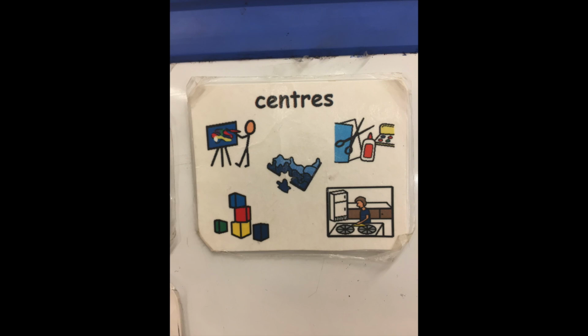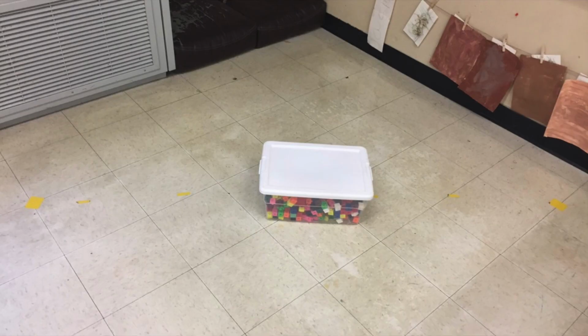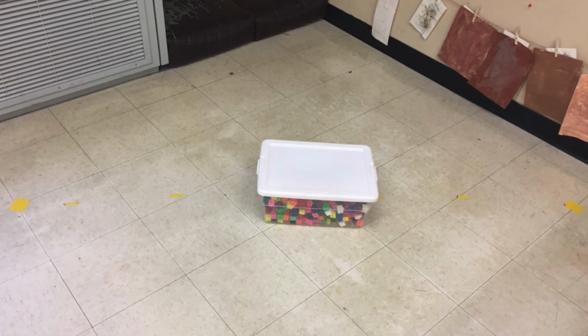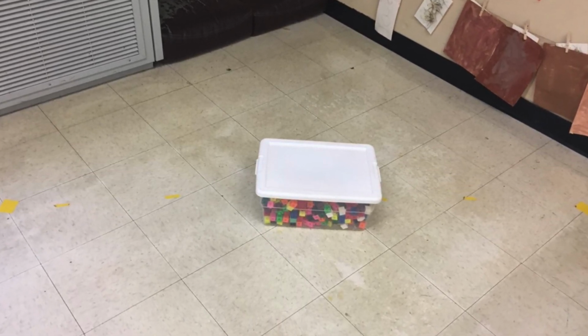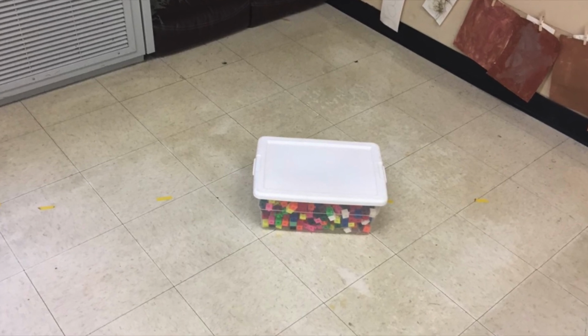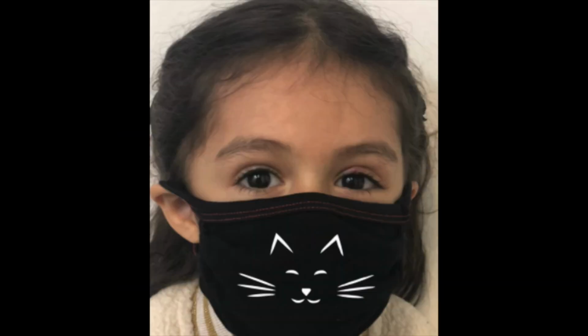Center time is when we get to play with hands-on materials that help us practice different skills and deepen our understanding of concepts we are learning. During center time, we leave big spaces between each student. Miss Walke put yellow rectangles on the floor to remind us where to sit. This keeps us safe. If we are playing with students in our cohort, we can take off our masks. If we are playing with students that are not in our cohort, we keep our masks on.